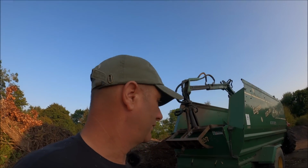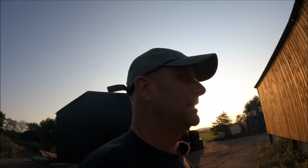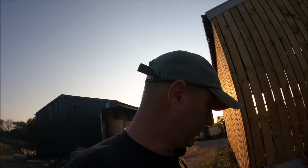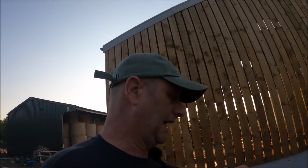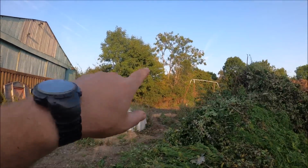We've had enough today, so I've left enough space around here that if I need to get around there or anybody else needs to get around there, there's plenty of room. Only thing left to do for tonight is give the cattle a bale, which I'll do in a minute. No more of the manky bales, the 4-year-olds, they're all gone. I'm glad to see that gone.